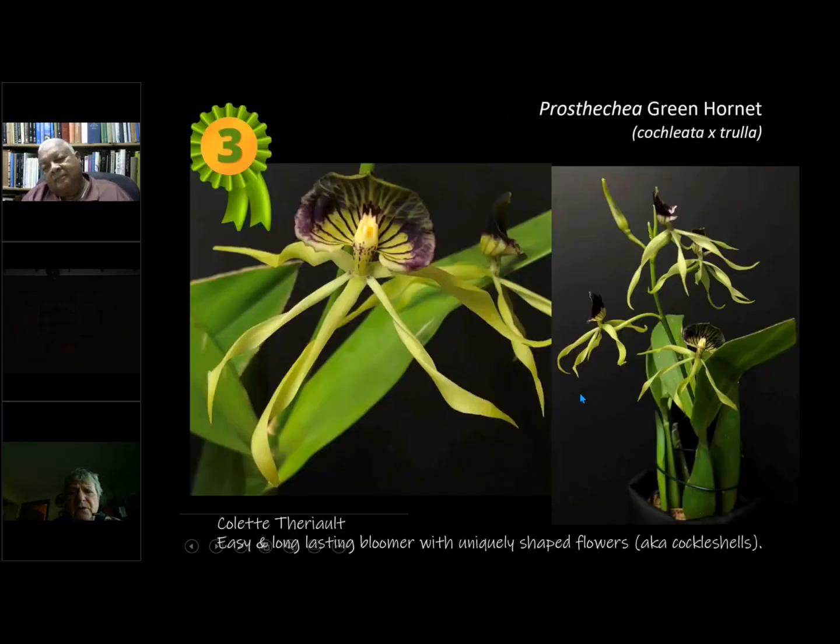Now, this is a Prosthechea Green Hornet. Looks very much like a straight Prosthechea cochleata. They're actually a group of Prosthechias that are considered different species, but I'll be darned if I can tell them apart. They're so close in looks, and even when you cross them, you still get this very same look. They call them the cockleshell orchids, but I kind of think they look more like dancing squids.